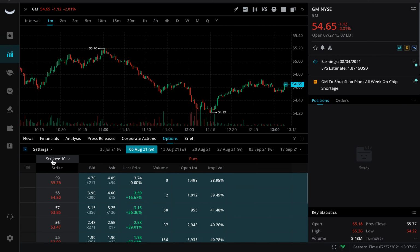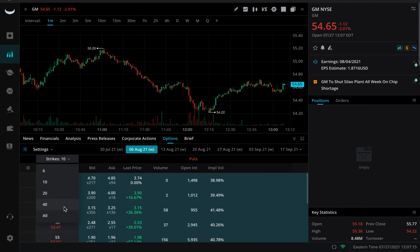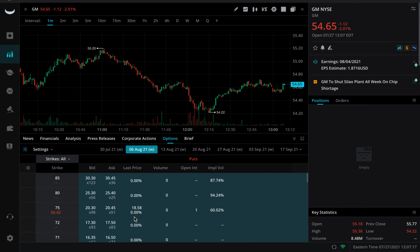Right here on this drop down where it says strikes 10, you can click on that, and this will allow you to basically change the number of options that you see. So you can click on all, and this will show you all the options that are available for that expiration date.